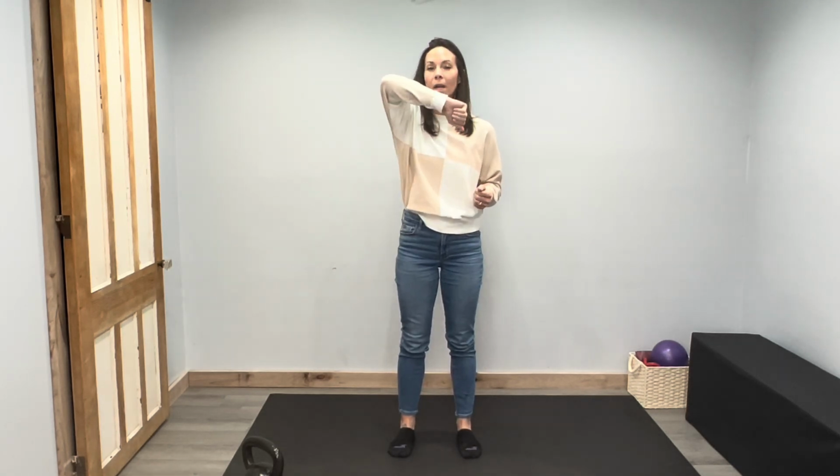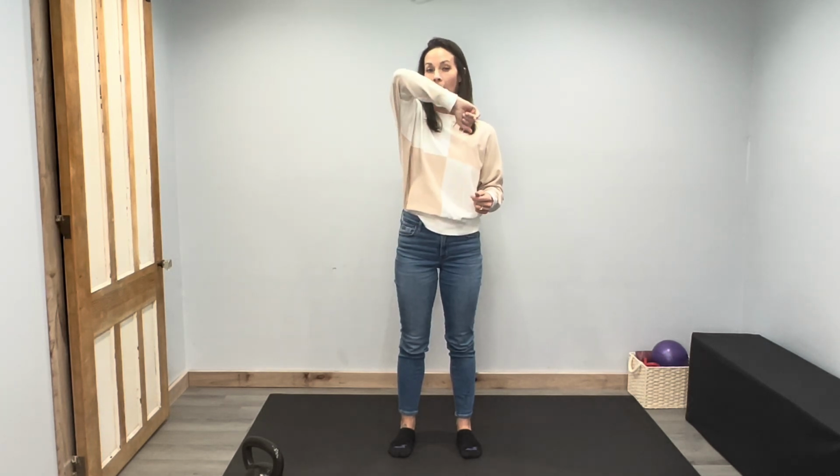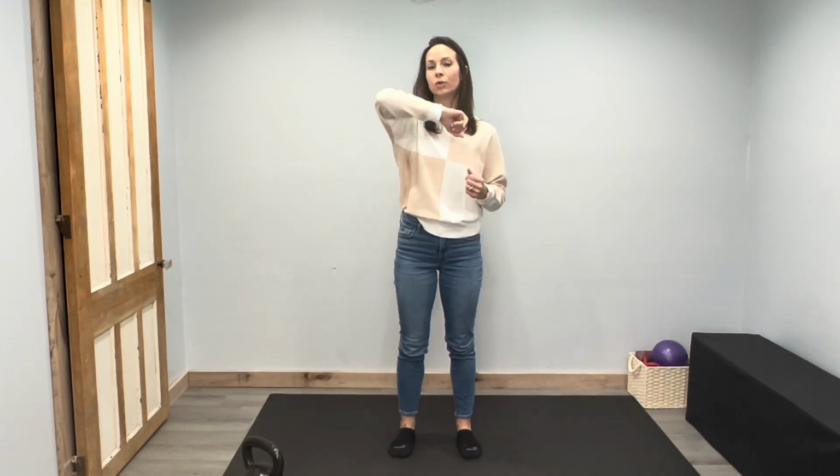So again, let's recap two things. You want to bring it up. You want to stack those ribs over your hips, bring your elbow up above, and sneeze up or cough up into your elbow rather than hunching over. And then the second thing is thinking about lifting up the pelvic floor through a Kegel contraction as you go to cough and sneeze. Now, this is going to take some time to get used to. That's why consistency is going to be your best bet.